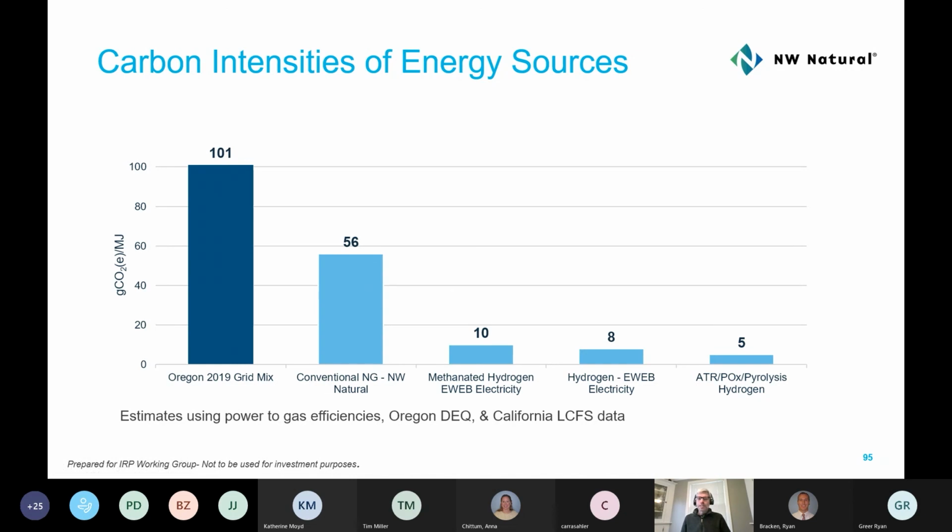Quick comparison of the carbon intensities of methanated hydrogen and straight hydrogen, electrolytic hydrogen, all of the hydrogen that we've been talking about so far. You can see how they stack up. Comparing it to the Oregon 2019 grid mix, in grams of CO2 per megajoule is the unit of measure there. The grid's about 100 grams per megajoule. That carbon intensity is going to go down over time as we get more and more renewables there. But as a point in time, this is how things are stacking up.